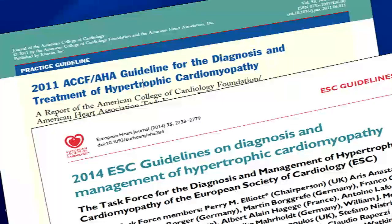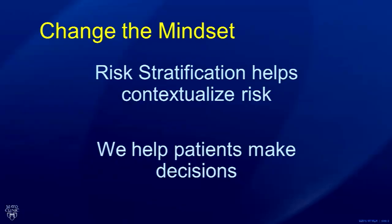Now, these are guidelines and not policies, and the nuance there is that risk stratification helps patients understand what their risk is. Just like when you're doing financial planning for your retirement, you have to understand your own risk tolerance. So our job in the clinic is to help put your risk in context of other patients and help you make the best decision for yourself.